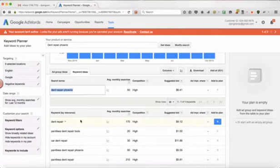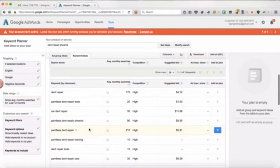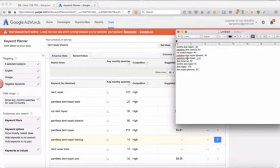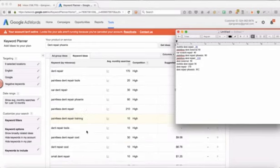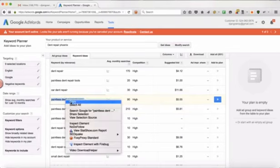Okay, so let's see what other things that they have up here. Whoa, paintless dent repair. That's 210. Do I have that one? I do. So I'm going to type in paintless dent repair Phoenix. And that's my next one because these two would be extremely easy to rank for together. So that right there will push me over the 250, just these two keywords right here.